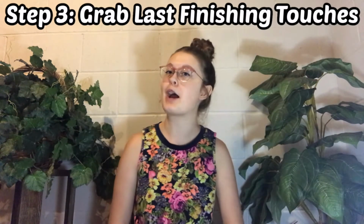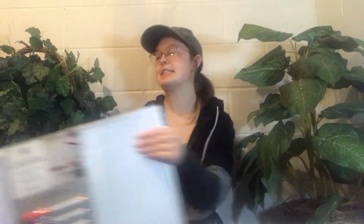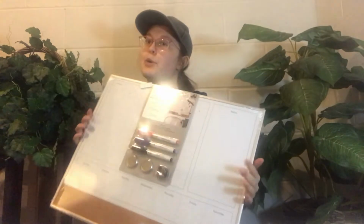So after I got the furniture, I made some cool DIYs and I drilled some holes in the wall. Last thing that I had to do was grab some last finishing touches. I'm gonna do a quick haul to show you all the things that I've grabbed for my room. So the first thing that I grabbed was this calendar. It's a whiteboard calendar that you can mark up. I know a lot of people have these.